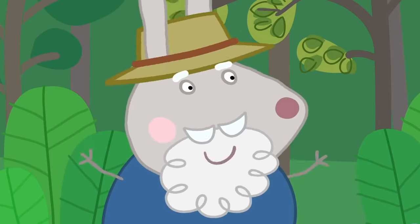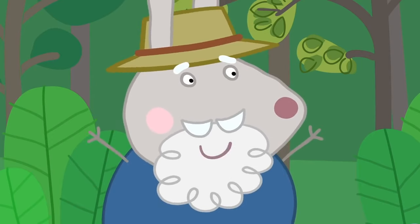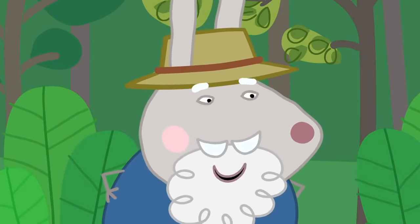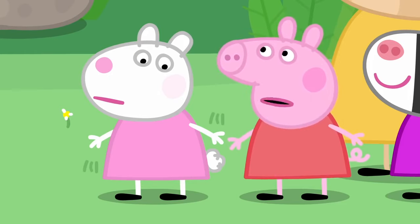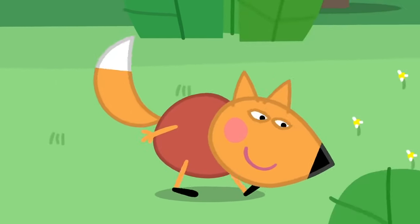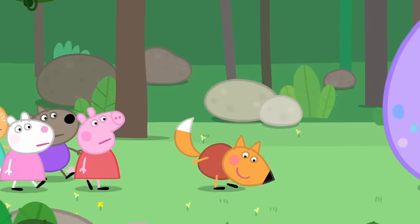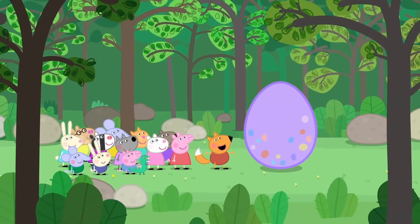Yes. Right, my little explorers. Are you ready for the next bit of the adventure? Yes, Grumpy Rabbit. We have to find an egg. An egg? But eggs are little. It could be anywhere. Leave it to me. Foxes love hunting for eggs. Freddy Fox has a very good sense of smell. Wow! What an egg!